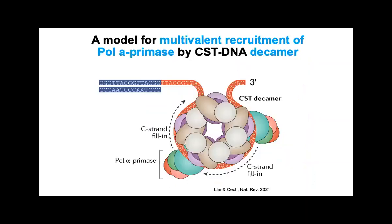We remember that this C-strand fill-in synthesis process is actually a lagging strand synthesis process, right? The Okazaki fragments. You need a lot of Okazaki fragments because you want to speed up and compare with the leading strand synthesis, which is straight bullet, right? So if the CST is able to form a decamer at a single telomere overhang, then because CST can recruit Pol-alpha-primase, per telomere overhang it can recruit multiple Pol-alpha-primase, and you can nucleate multiple RNA-DNA primer synthesis to fill in this C-strand process to make it a lot quicker. So that was the hypothesis at the time.